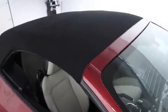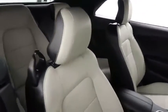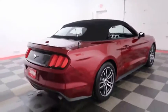You have a soft top convertible here. That top is in great shape. Inside there is a tan and black leather upholstery, which is in fantastic condition as well. There is seating for two up front, and you have seating for two in the second row. We'll take a quick look down the passenger side.